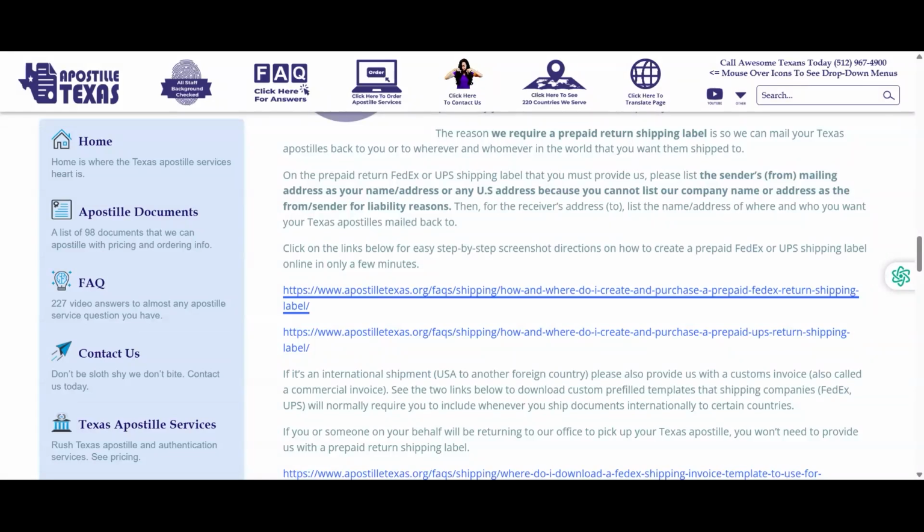So when we get done apostilling your documents, you have to give us a prepaid shipping label, and you can email that to us. You can mail that to us along with your documents, or when you drop off documents to us, you can have a shipping label, and you can only drop off in Austin, Texas. No other city in Texas. You can only do it in Austin.